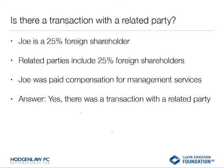Second question, is there a transaction with a related party? So Joe is a 25% foreign shareholder. Related parties include 25% foreign shareholders. Joe was paid compensation for management services, and that is a transaction, so yes, there was a transaction with a related party. So we've met 2 out of the 3 requirements so far.